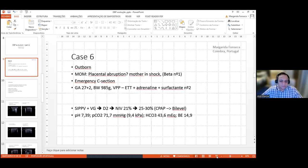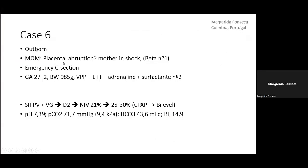I'm so grateful. Okay. This is an outborn baby who was born because of the start of labor and a placental abruption. Mother was in shock. She had only one dose of betamethasone. She was born at 27 weeks, 995 grams. She was ventilated and had two doses of surfactant. She was extubated on the second day of life onto non-invasive ventilation, 21%, very nice. And then at 2 weeks she starts to get worse.